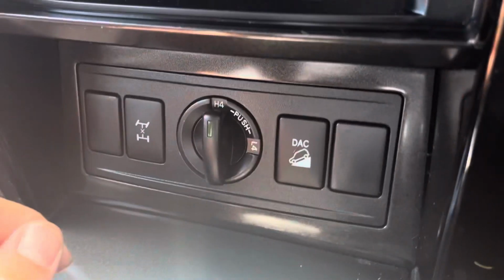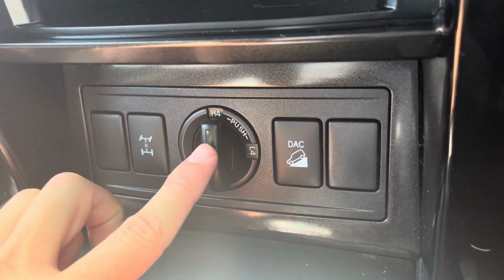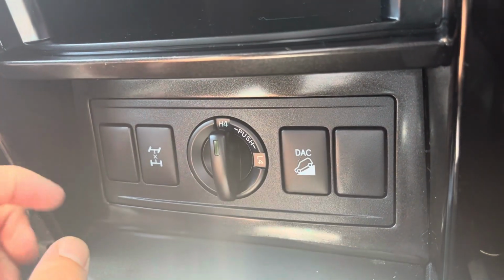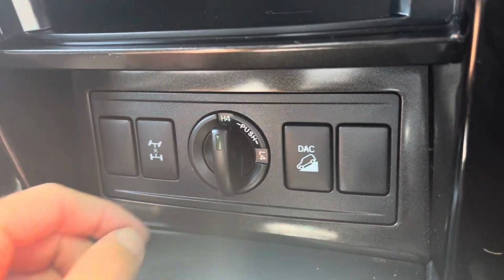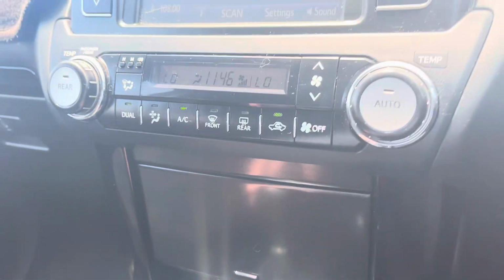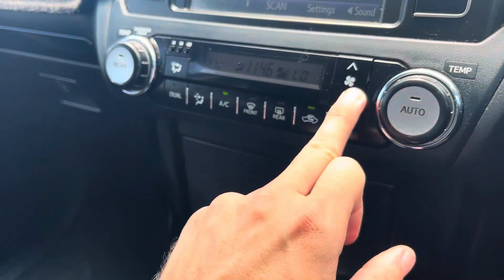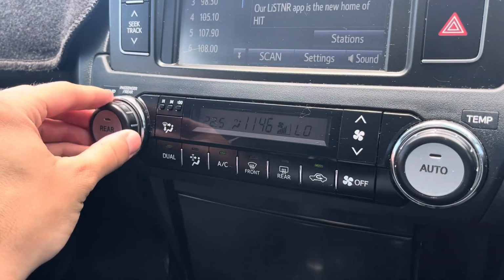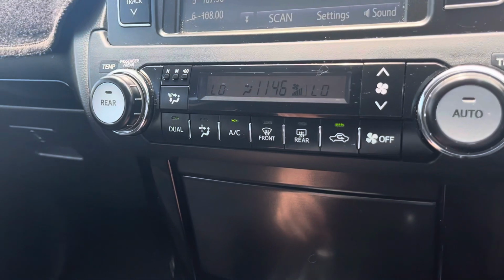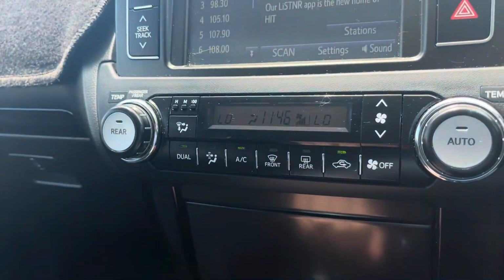It does have your 4-wheel drive switch, so it is a constant all-wheel drive. Then you can put it in that low range for a bit more serious 4-wheel driving. Do have your center diff lock and your hill descent control there as well. Another little compartment down here. Do have your aircon controls, so your fan speed, and you've got your dual zone temperatures, so you control the driver's temperature different to the passenger side temperature as well. So do have the rest of your modes through there.